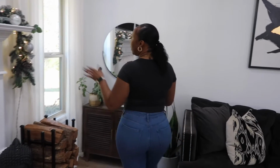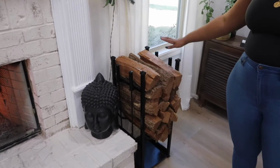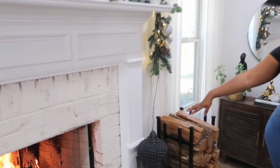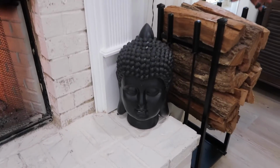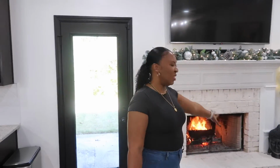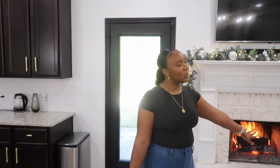And so just to get started with some of the items that we have in the home, this was actually gifted by a neighbor. He sold his house across the street. My husband grabbed it, and it actually is the perfect way for decor and to store our firewood. This Buddha head I got from Home Goods a long time ago, and I actually spray painted it black. It started out silver, and it was actually beautiful. But I think with the color of our brick, the black just is a better contrast.